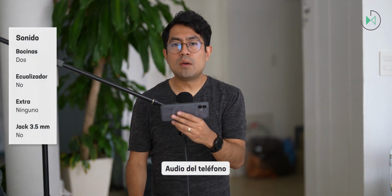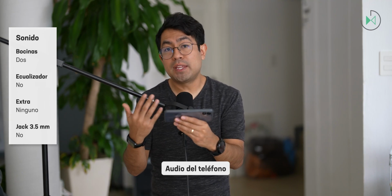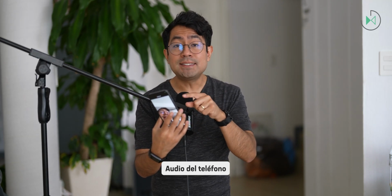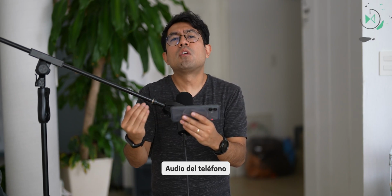Now you're listening to audio captured with the microphones on this device. We have one on the right, one on the left, so yes, you can record stereo sound, but we also have another one in the camera area, so you can have slightly directional audio as well. So it seems to me that it performs well within what one would expect in a device of this price point.